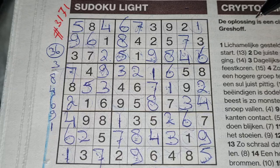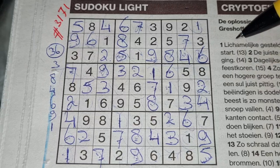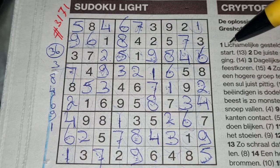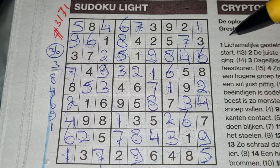Alright, great Sudoku Light. I like this one, yes. Next week we will do a speed test, because it's the first week of the month. The first Friday I will always do a speed test.